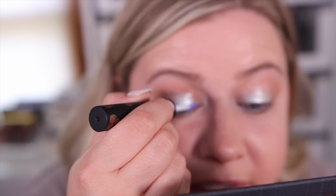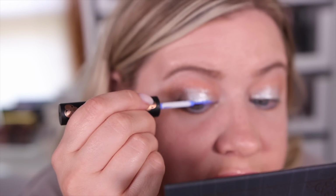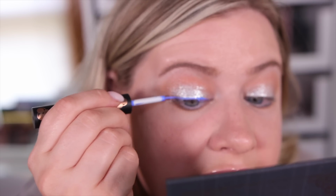Okay, now I want to use the blue liner for this look. Let's see how it will look with this. And I'm just going to spread this all along. I suck at liquid liner, but we're going to try and make this look really cool. I usually just do the straight across line first, and then I'll do the wing last.